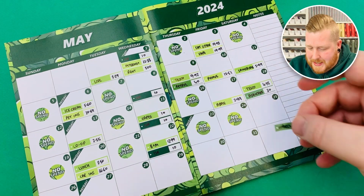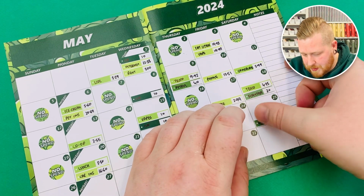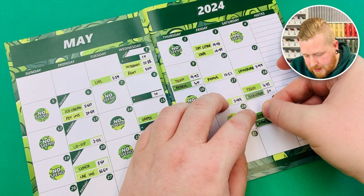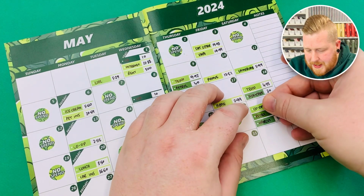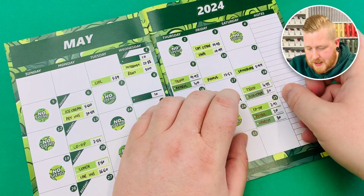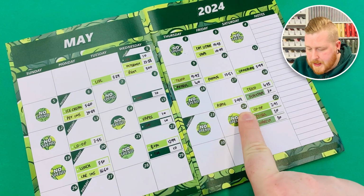Love it. But we did spend on Saturday, so I did my haircut in the morning. That was £30. I filled up with petrol as well on that day, and I also went to the Co-op and I got myself some snacks, and that was $2.91. So that's what the week looked like, and I'm really pleased with the amount of no spends that I had.